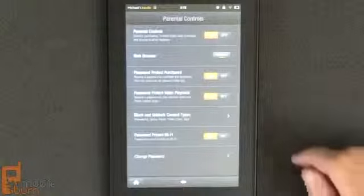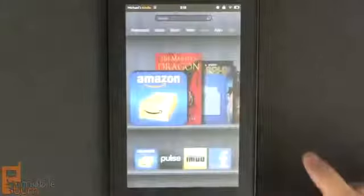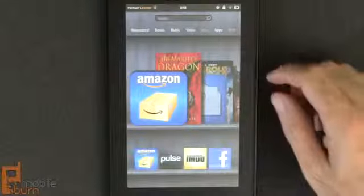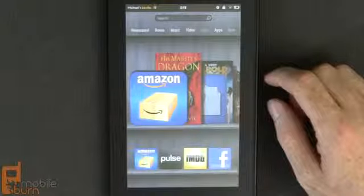Though it is certainly a step forward, it'll give parents a little bit more control over what their children can do with their Amazon Kindle Fire tablet. So it's definitely a good thing to have anyway. So there you have it. That's the 6.31 firmware update for the Amazon Kindle Fire.